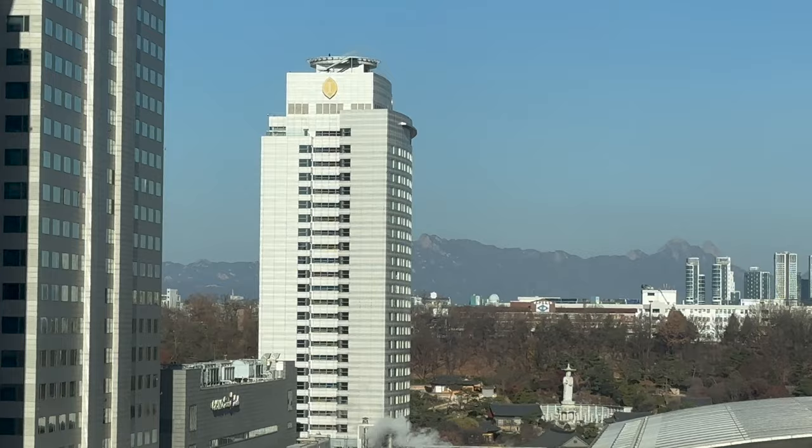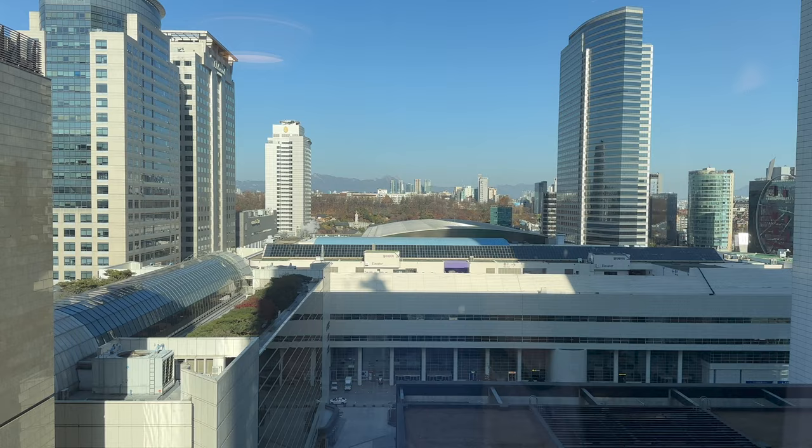So yeah, great place to stay. So that was the Intercontinental Hotel Grand Parnas, Seoul. Overall, fantastic hotel, and I can definitely see why people think this is one of the best Intercontinental Hotels out there. And definitely, it could be one of the main reasons why I will come back to Seoul again.